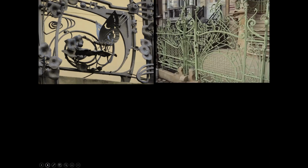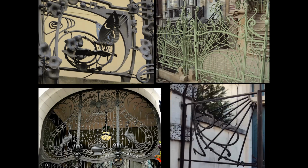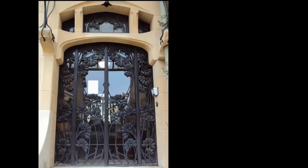So metalwork here, Mazzucotelli with his butterflies. Again, that's the idea of sort of like the fugitive elements of beauty. The whiplash really coming out in Brussels. My peacocks again there in the amazing Gresham Palace, now a hotel in Budapest. And this is me just taking a close-up of a gate in Nancy on a fairly ordinary house. So it's a really classic example of the whiplash.